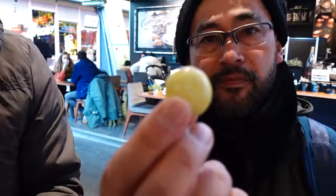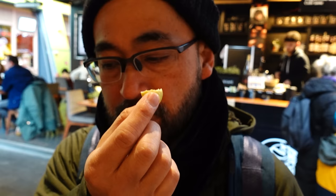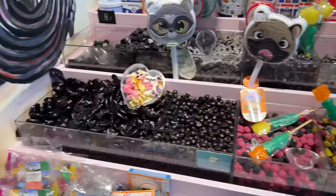This one, the rum is not too strong. No, because it's usually also for kids as well. Lemon cheesecake. Very refreshing. Cheesecake. Yes. Oh, I love the apple pie. Apple pie, my recommendation.